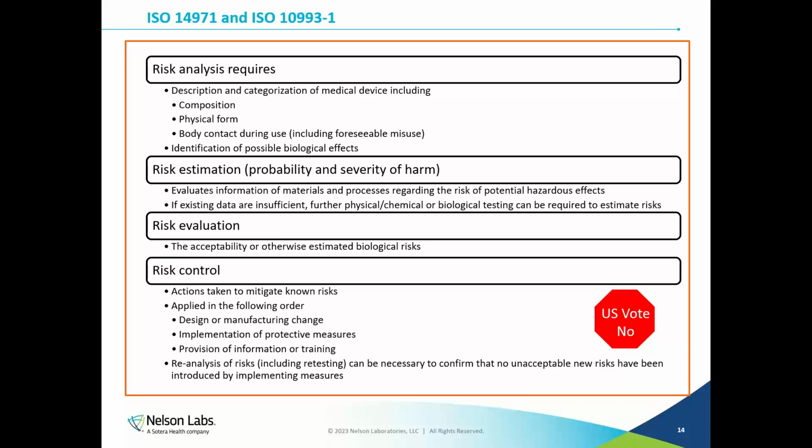And it wasn't because there are individuals that worked very hard to try to come up with examples of risk estimation. But yeah, we need more time to come up with practical examples to help with this. So the standard is right now not really complete, in my opinion, on giving people guidance on how to do risk analysis and risk estimation per 14971 for biocompatibility.